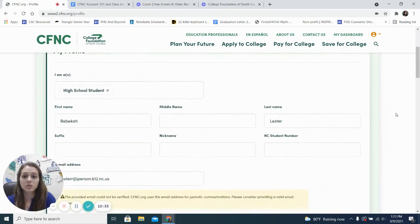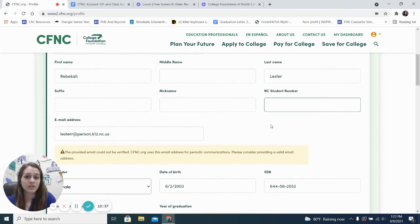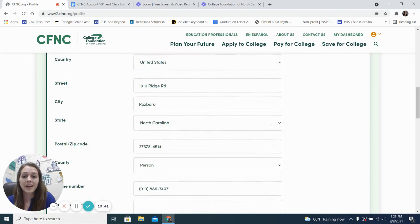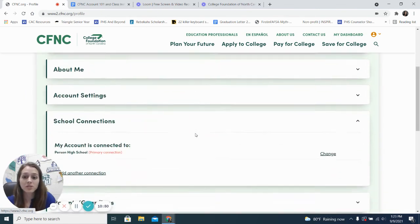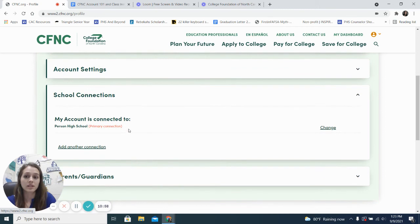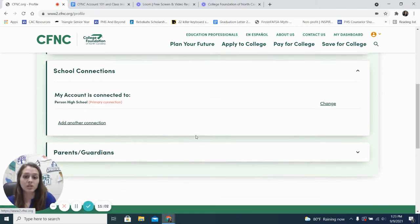So that's going to include information about your first and last name. Go ahead and enter your student ID number. That is your lunch number. And also go ahead and come down to another section below. It's called School Connections. You have to put Person High School as your school connection. If you see any other school on there, you've got to change it and delete the other school and make sure Person High School is listed there. It will mess up things if Person High School is not listed, so make sure to do that.